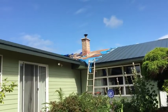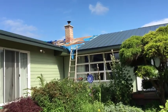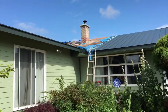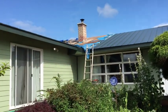Not much different on the roof since my last update because of the whole wedding thing, but hopefully it will be getting finished up here soon. Pat mostly what he was doing was working on the area around the chimney and stuff and getting that ready to then put in the pieces that will go around there.